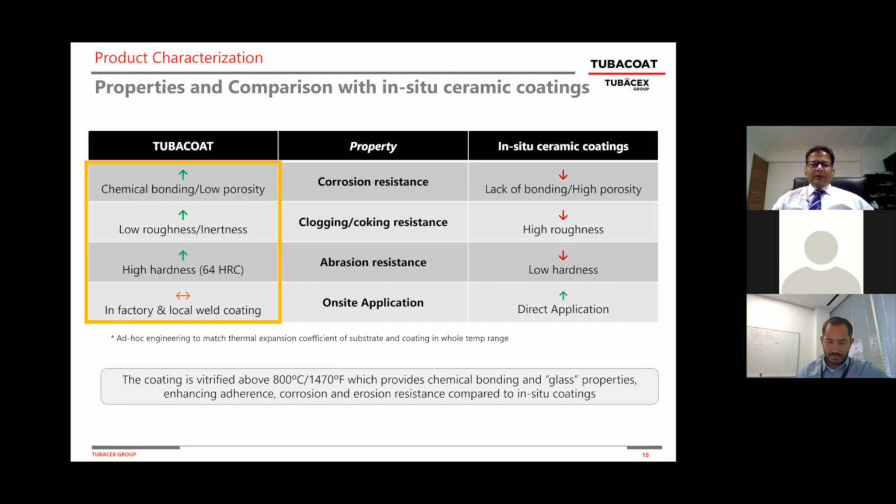And since this technology is proprietary, with multiple steps involved in making it, this coating is primarily done at our plant in Spain. It's an off-site application in the sense that we make this coating work in our factory and not at the customer site. Next slide.